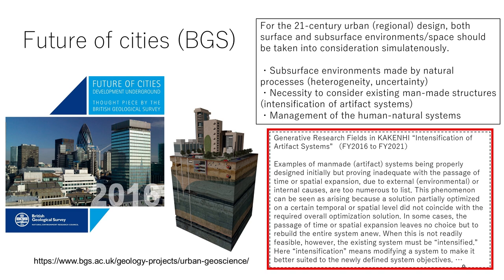So, several years ago, I was exposed to research on this topic. Within this field, the intensification of artifact systems is the focus of research. Examples of man-made or artifact systems being properly designed initially, but proving inadequate with the passage of time, or spatial expansion due to external or environmental or internal causes, are too numerous to list. And this phenomenon can be seen as arising because the solution, partially optimized on a certain temporal or spatial level, did not coincide with the required overall optimization solution.